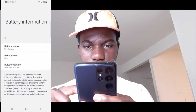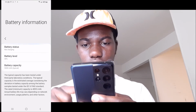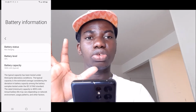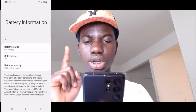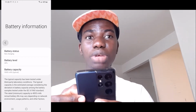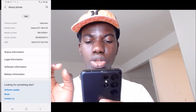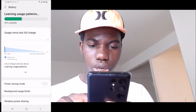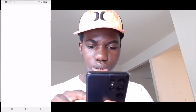Okay, battery information. I have to charge the battery because this is my first time. I'm supposed to charge the battery to 100% before I start using it. The battery is 40% right now. The battery capacity is 5,000 mAh. So it's gonna go low, very simply. Okay, I'm gonna show you guys. This is the battery. No, we don't need this.